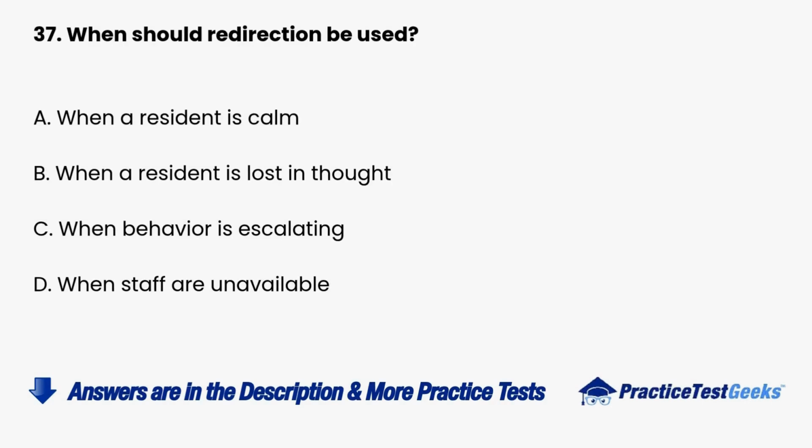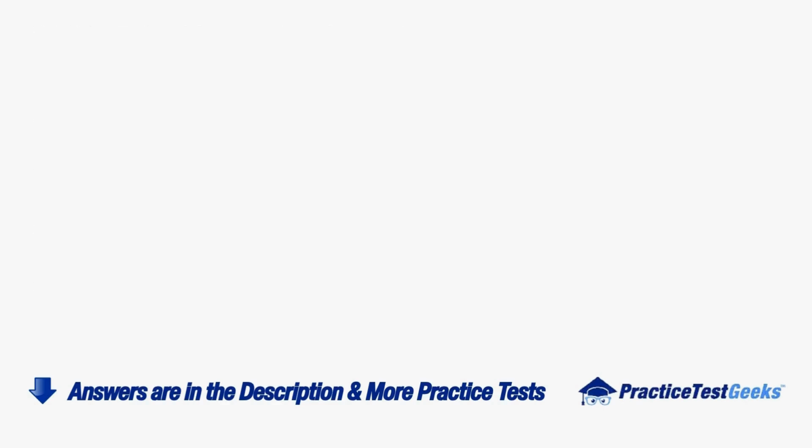37. When should redirection be used? A. When a resident is calm. B. When a resident is lost in thought. C. When behavior is escalating. D. When staff are unavailable.